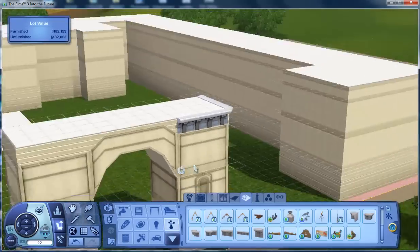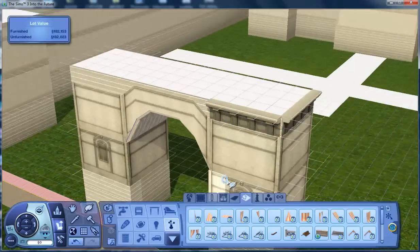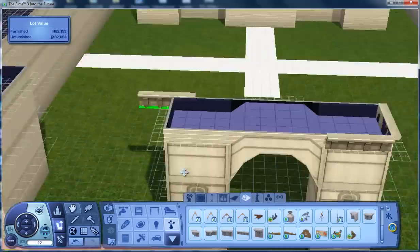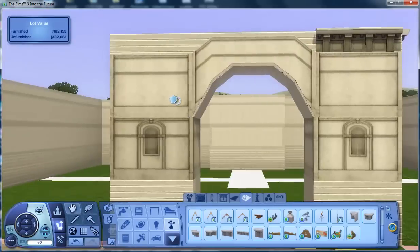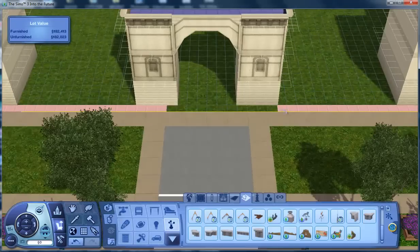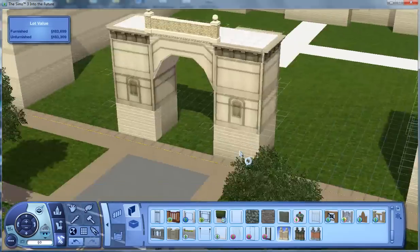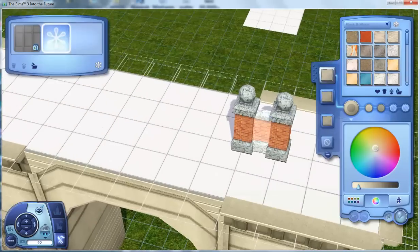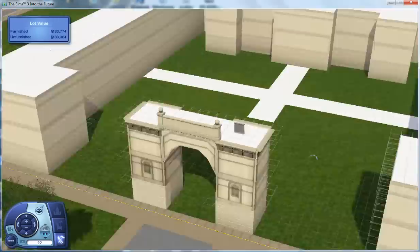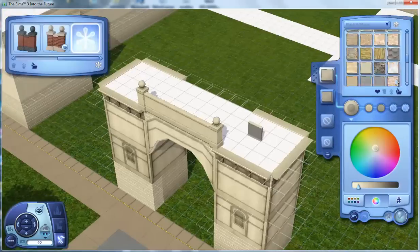So yes, I'm also going to be placing some of these trimmings. I believe they're called trims, or architecturally we call them moldings. But in The Sims 4, I believe they call these trim. The trims came with Supernatural, by the way. That's why there's a level in the building that's made just for the trim. And then on top of that there's going to be a roof.